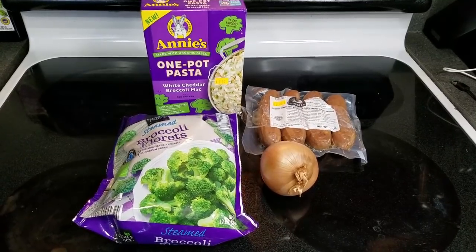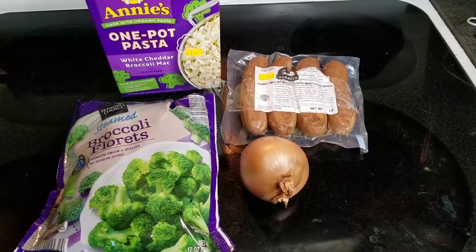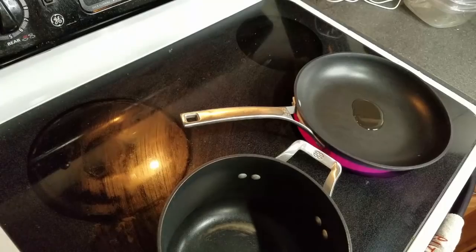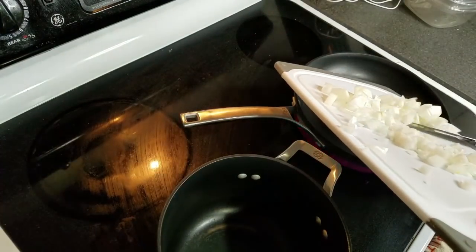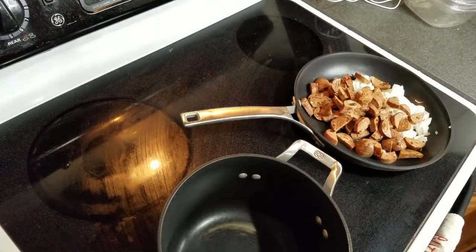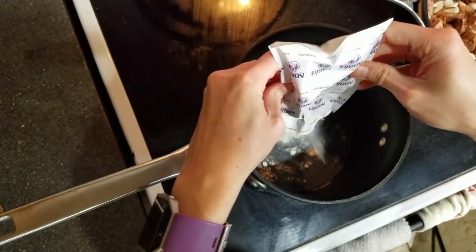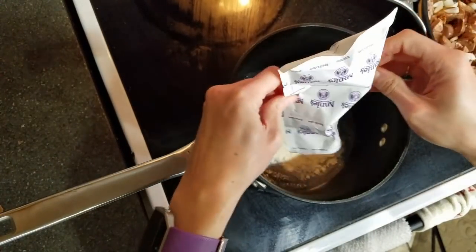The next recipe was super easy. I just used the box of Annie's one pot pasta. It was the white cheddar broccoli mac, and I had chicken sausages, broccoli, and onions. So again, I started off by cooking some onions in some olive oil. I also chopped up the chicken sausages pretty small and cooked those along with the onions.